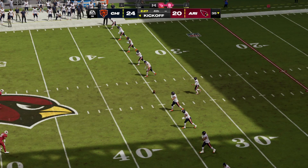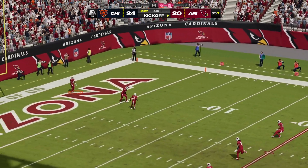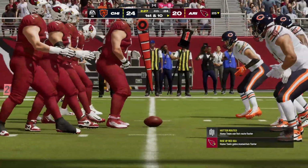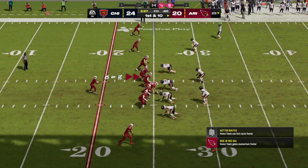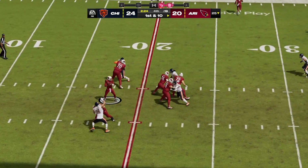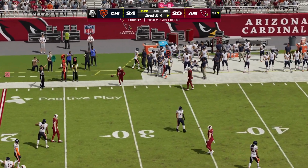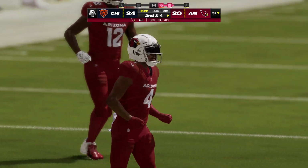After the made field goal, Santos back out there to kick it away. And it'll come out to the 25 as he will not attempt to return. Here's first down. Shotgun now from Murray. Got his man. It's Dortch. And he'll be out of bounds across the 30-yard line.